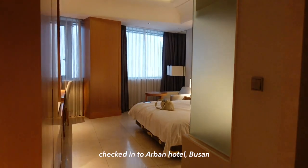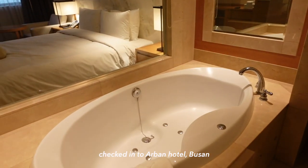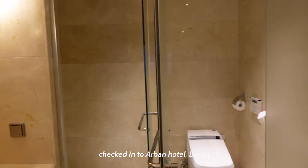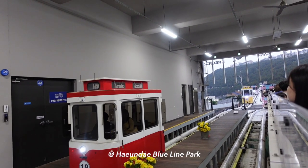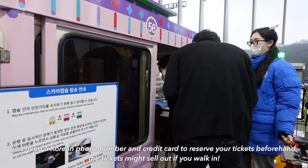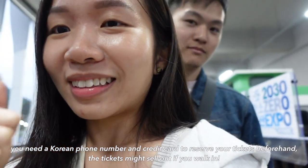This is the Busan Hotel. It is very, very spacious. Ta-da! Hi, we're in Busan today. Ours is the next cabin, ours is the green color one.